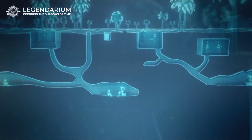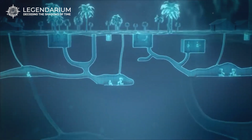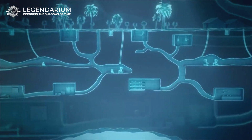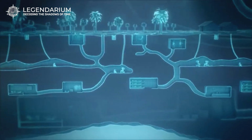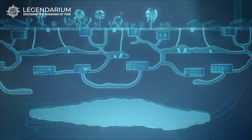Stretching over 120 miles, the tunnels were instrumental in providing the Viet Cong with a covert means of movement and communication. This vast underground network allowed them to launch surprise attacks and evade capture, playing a vital role in their resistance efforts.